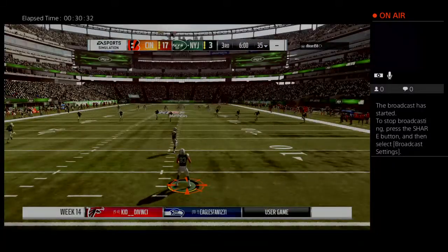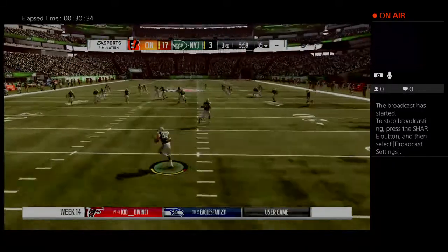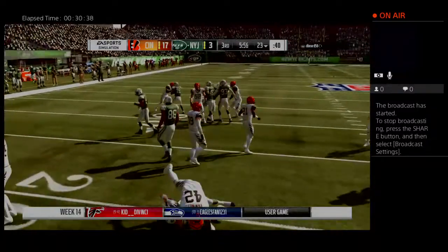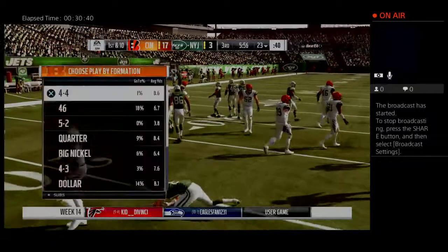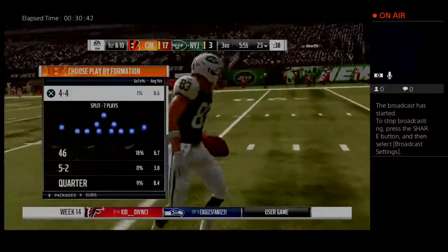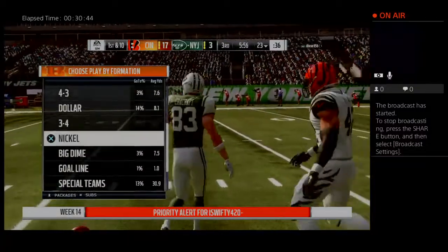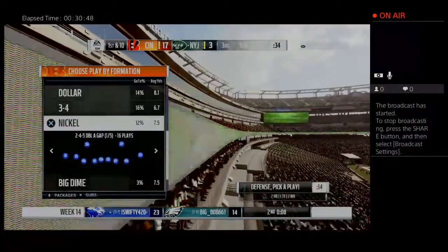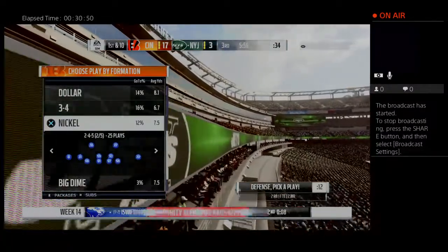And we resume action here in quarter number 3. This is taken at his 4. And he'll get across the 20 before he's brought down at about the 23-yard line. Now the Jets offense gets ready to head back on the field. They have the ball here for the inaugural drive of the second half. Pretty big deficit, though.